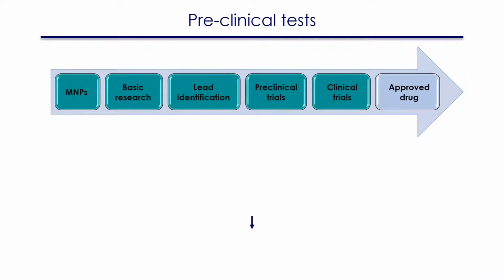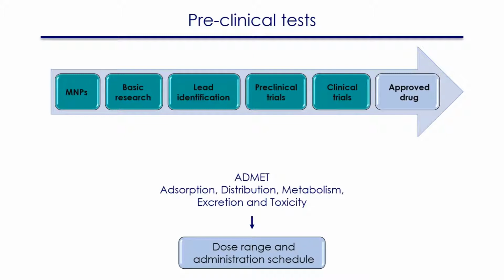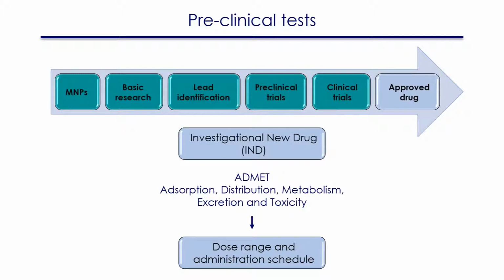The in vitro and in vivo tests include studies on absorption, distribution, metabolism, excretion, and toxicity of drug candidate, so-called ADMET. The tests are critical for establishing safety dose range and administration schedule. Finally, natural product as investigational new drug, IND, with promising outcomes in preclinical studies, proceeds to clinical human trials.